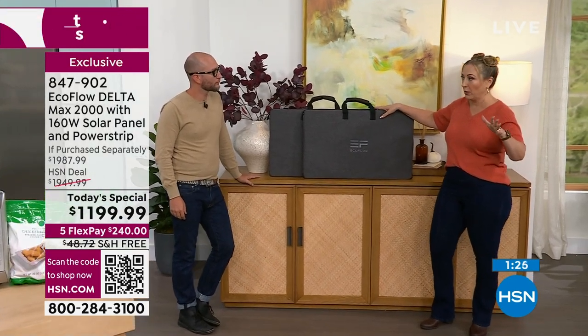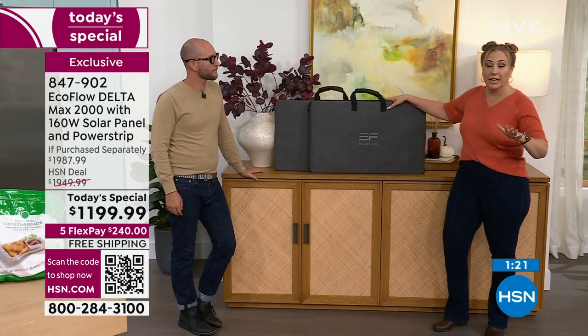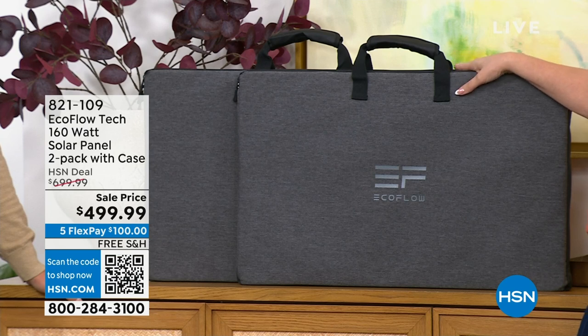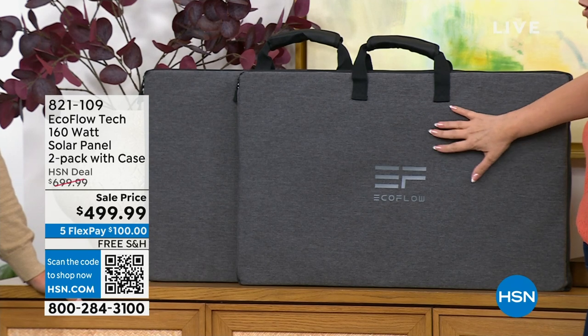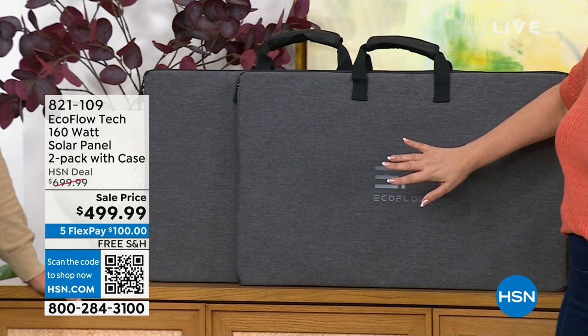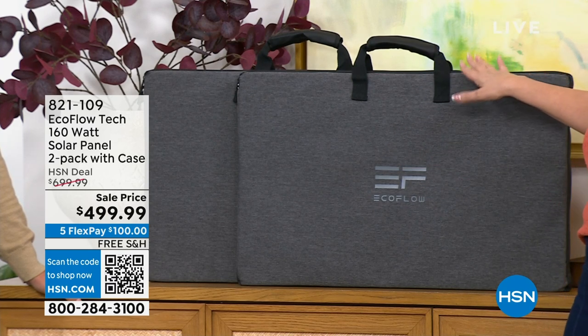My producer, Pat, pointed out to me that price is a big sale price. What is the regular price of these, Pat? It's $699. These are $200 off of a dual set. And these are 160 watt, not the 110 watts. Two of the 160 watt for $499.99. A lot of people have been adding this to their purchase.